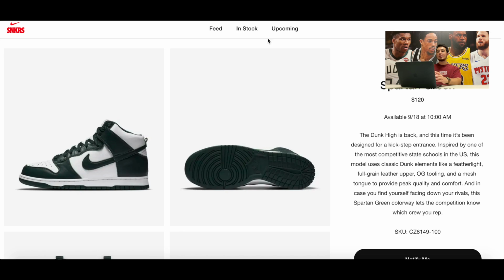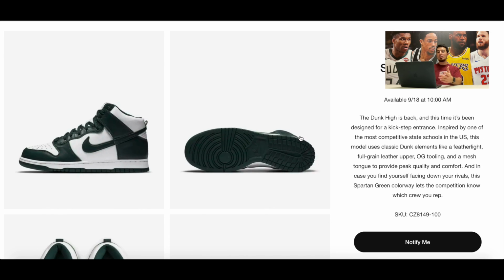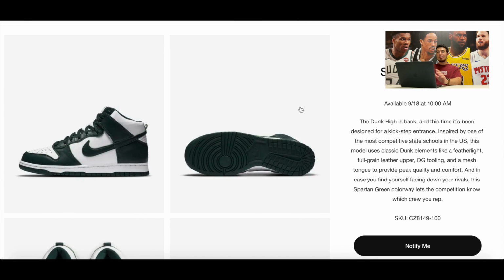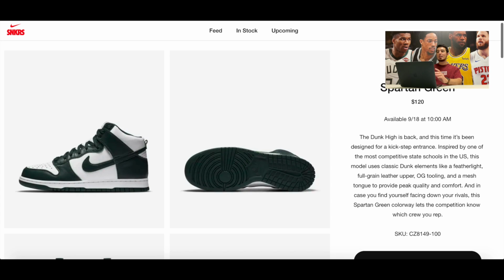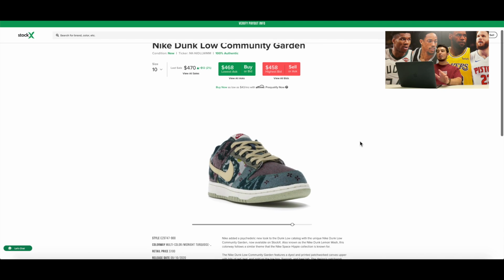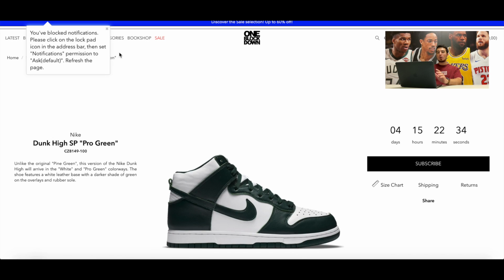So in terms of where this dunk is going to be releasing, like I said, it's a fairly new thing that has popped up. So all of the information isn't out yet, but some of the telltale signs that lead me to believe that it's going to be just as limited as the community gardens and any of the previous regular Nike Dunks is for the fact that they have popped up on this website here.